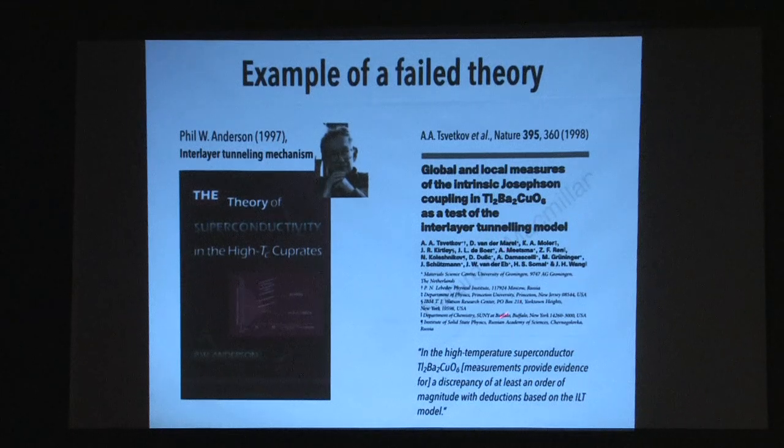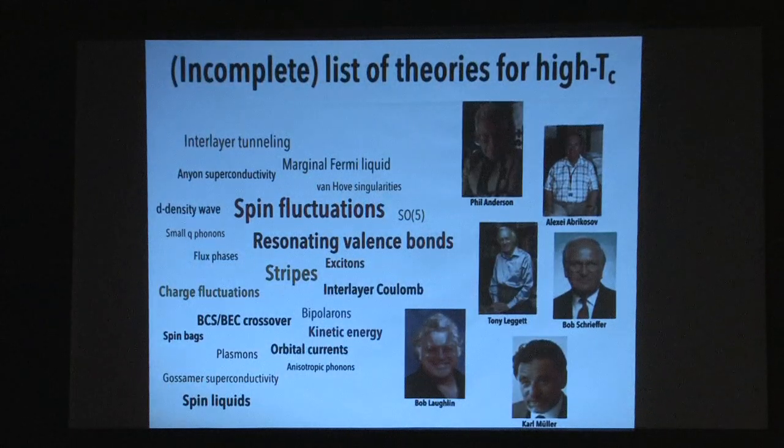They wrote a paper, and they concluded that in the high-temperature superconductor, measurements provide evidence for a discrepancy of at least an order of magnitude with deductions based on the interlayer tunneling model. But that's just a nice way of saying that this theory is wrong. So here it is. You can still buy the book, but be advised that what you read in it might not be true.